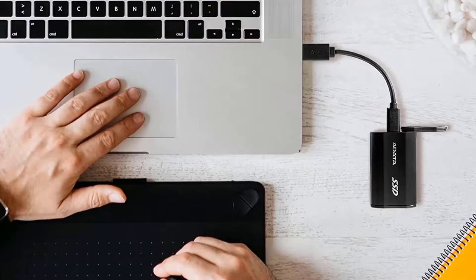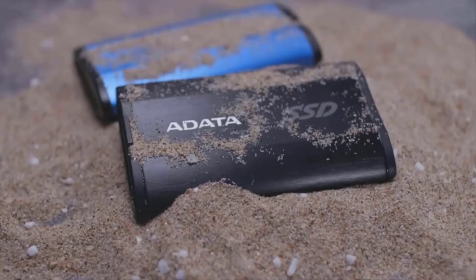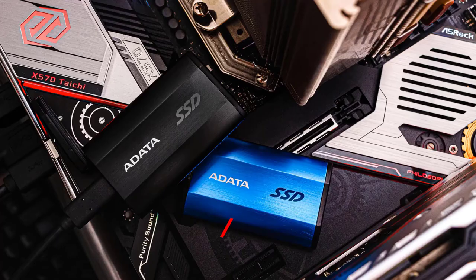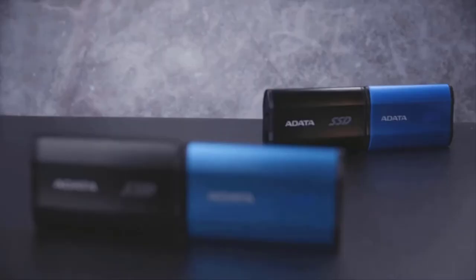But more importantly are its performance and durability features, such as waterproofing, dustproofing, and shock resistance, as well as blazing read, write speeds of up to 1000 megabytes per second. The SE800's elegant metal surface is a sight for sore eyes while its lightweight 40-gram form factor fits easily into your pocket. The SE800 sports a USB Type-C connector.